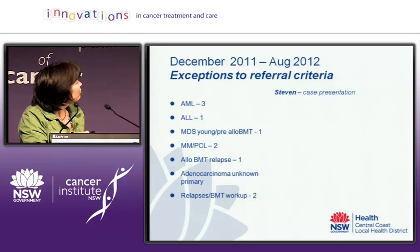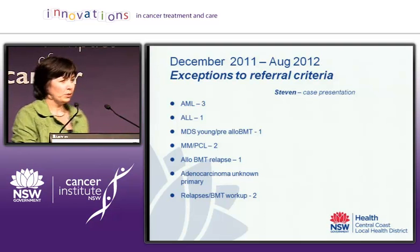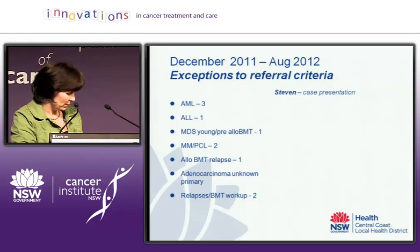So again, relapse refractory, all these patients. This young girl has now gone off for her BMT, so it was just intensively supporting her while she was getting a donor, basically. We've had a couple of plasma cell leukemias, an allogeneic relapse, an adenocarcinoma of unknown primary, which, poor guy, nobody else would look after him because he didn't fit a tumour stream. So we looked after him until he died, and then people who are in between relapse and BMT, so while they're being worked up, they've often got a reasonable requirement as well.